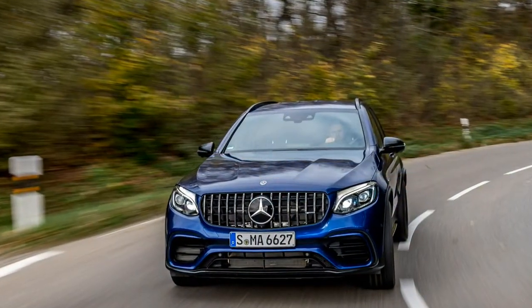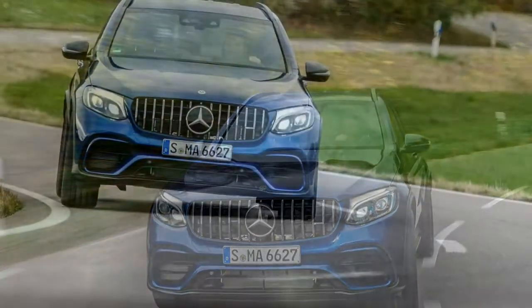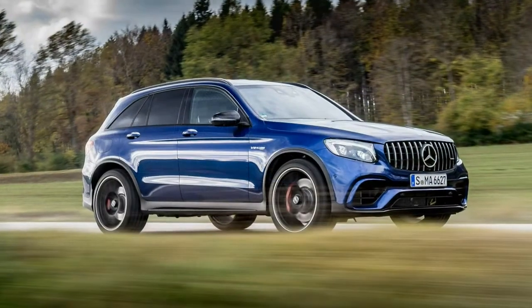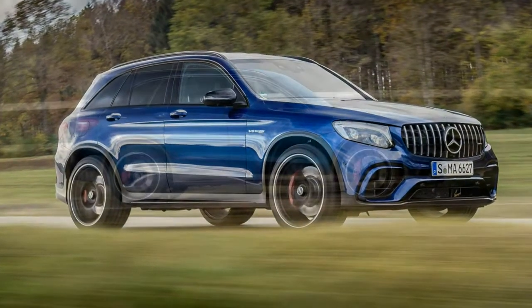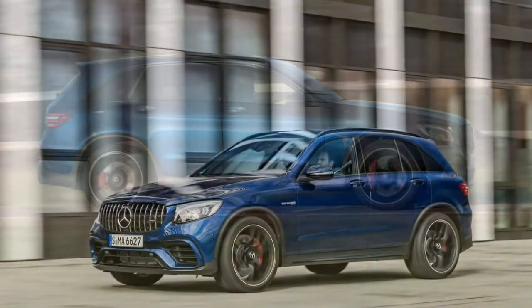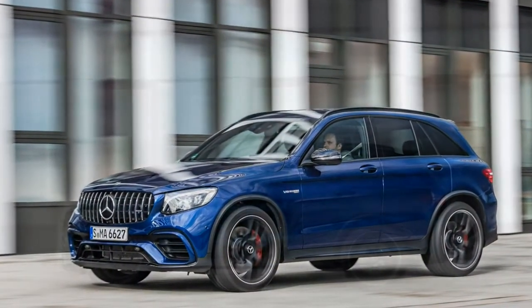Just as the rest of the industry has fully embraced downsizing, Mercedes-Benz's in-house hot rod shop is bucking trends by stuffing a V8 into its second from smallest SUV family, which includes the GLC and the GLC Coupe. Do what you know, right?